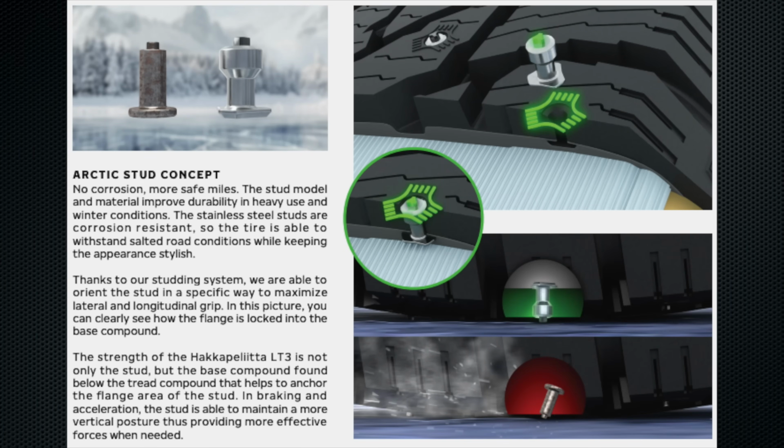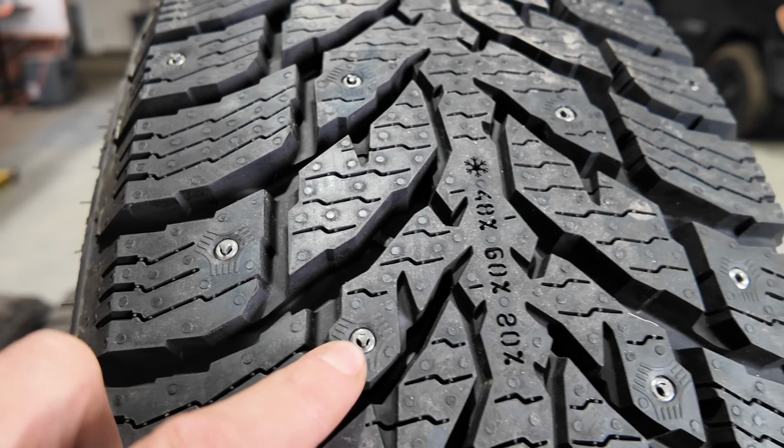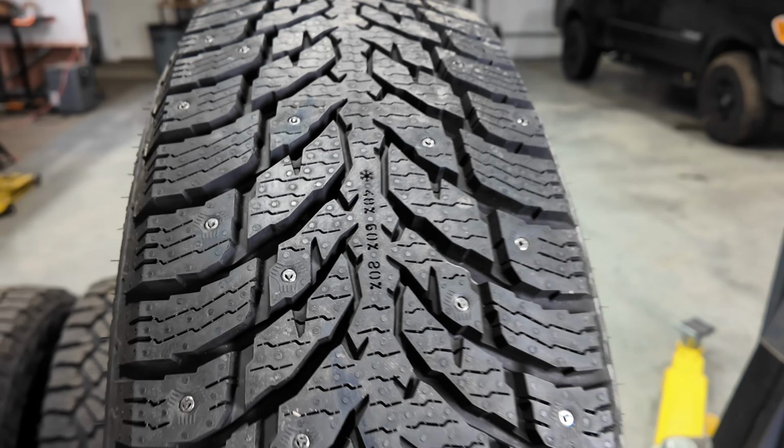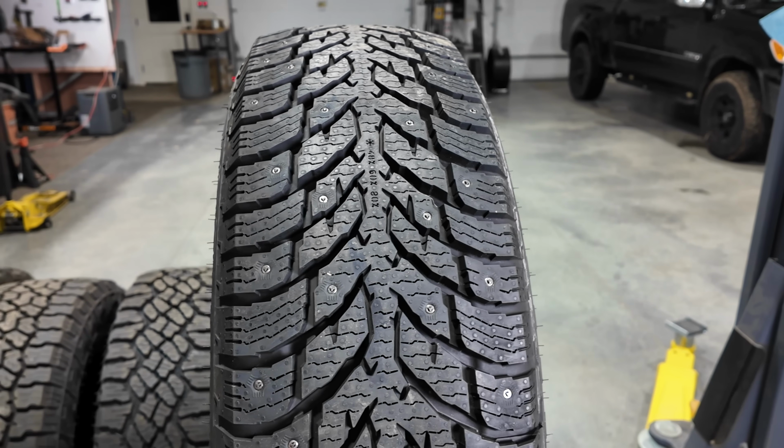So if you're braking, instead of that stud bending over and losing its traction, they redesigned them to make sure that they stand up tall and straight to always give you the most traction. They made them out of stainless steel so they don't rust. So even if you live in a state where they put salt down, these won't rust like normal studs, where they just lose their tip and start to break down after a couple years. So this tire is nuts.